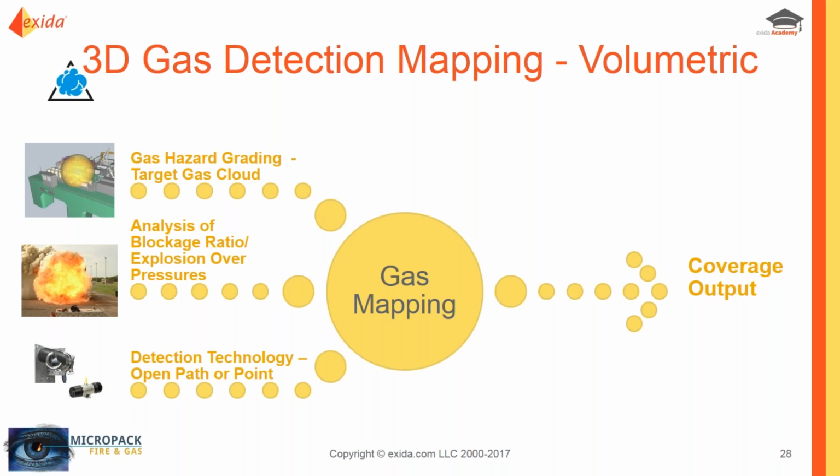We also then have to have an appreciation for the technology that we apply, whether that's open path technology or point gas detectors, or perhaps some of the emerging technologies like wireless systems. Technology is certainly improving all the time in the fire and gas world.